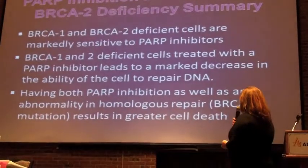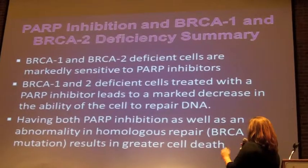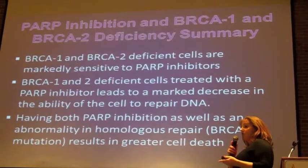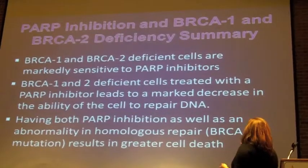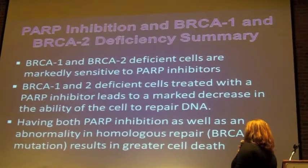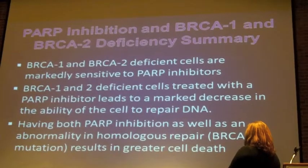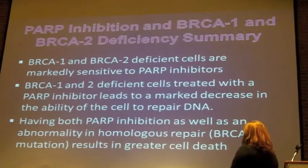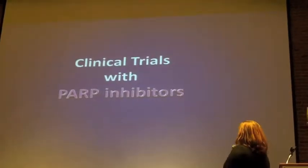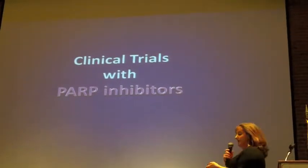So, PARP inhibition and BRCA1 and BRCA2 deficiency summary. Essentially, BRCA1 and 2 deficient cells are markedly sensitive to the PARP inhibitors because they already have a mutation. Treatment with the PARP inhibitor leads to a marked decrease in the ability of the cell to repair its DNA. Having both the PARP inhibition as well as an abnormality in the homologous repair, which is the BRCA mutation, results in greater cell death. So now I'm going to go over some of the clinical trials with these PARP inhibitors that are actually going on currently.